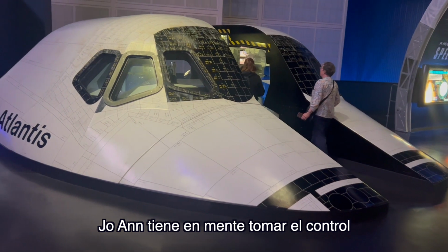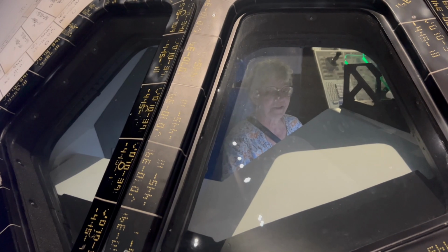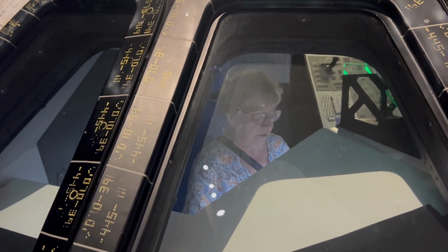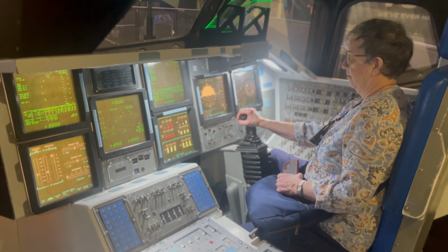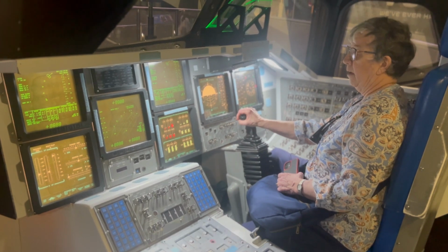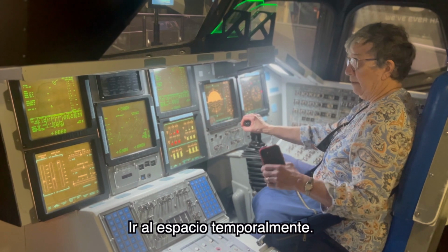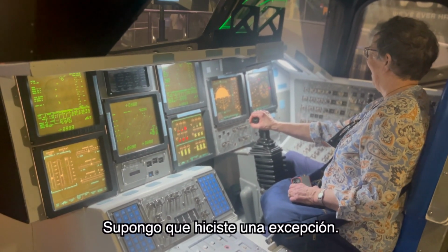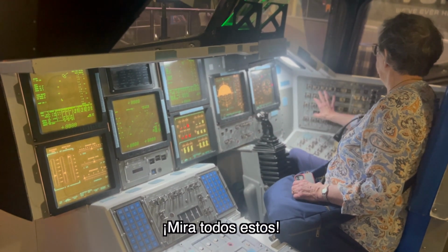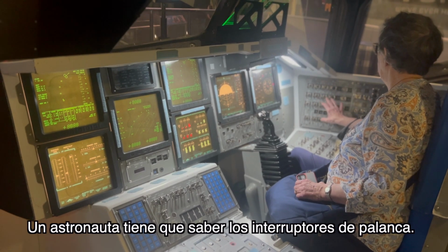Joanne has it in mind to take control of this mock-up flight deck. Where are you going, Chief? I'm going to space. Going into space? Going into space temporarily. I thought you didn't want to go into space. Because you made it an exception. Look at all of this. The sailor's got to know the ropes. An astronaut has to know the toggle switches.